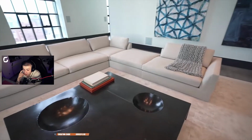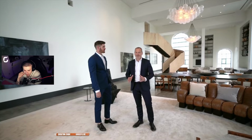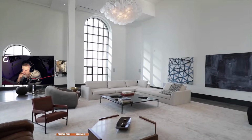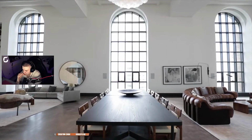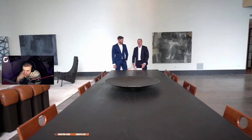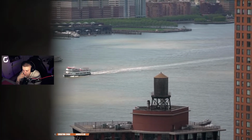This L-shaped couch over here could easily seat 10 people. The true beauty of the space is that you can fit 2 coffee tables in an area and not feel like one is imposing on the other. And then over here you have a dining area. Now this is a huge dining room table that seats 10 people. What's better than standing or sitting at the head of this table and looking at the Hudson River with boats passing?